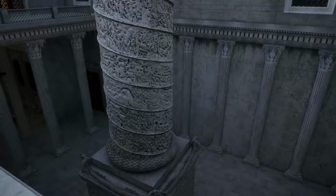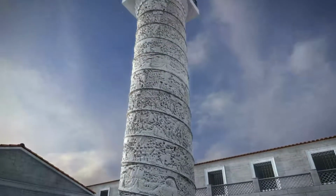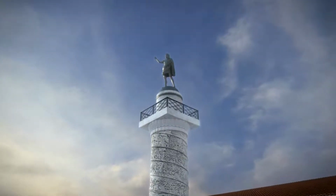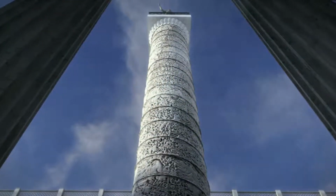And actually, the history told by the bas-reliefs is a kind of long papyrus in marble that is rolled out for more than 200 meters. And it is exactly this story that we now wish to describe.